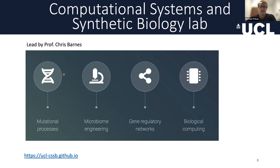So this is just ripped completely from the homepage of the website. These are the four main areas we work on. First, we have mutation processes. This is basically cancer research, which I know close to nothing about, but they do some very cool stuff trying to understand how cancers develop and things like that. And we have microbiome engineering.